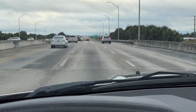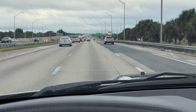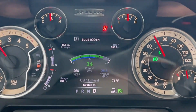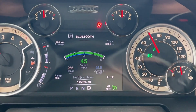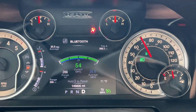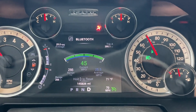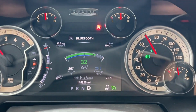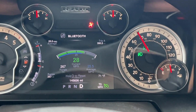So as we crest up the top, you're probably gonna see it start to increase, and then going down this slight hill, like I was mentioning earlier, you're gonna see this thing really get a lot more miles per gallon. But either way, it's kind of splitting hairs. A full-size truck, I think the fuel mileage is phenomenal on this thing, and I really can't complain for what it is. You can see I'm averaging 25.5 on that.